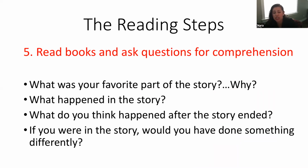Because reading is not just being able to read the words in a book. Reading also means to understand or comprehend what you've read. So start off with beginner books, and depending on the book, you can ask general questions like, what was your favorite part of the story? Why? Or how about this one? Oops, I forgot what happened in the story. Can you tell me what happened, please? Just tell me a short version. And right there, they're giving you a summary of what they remember that happened.